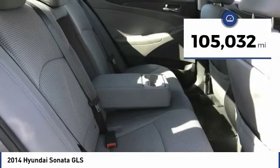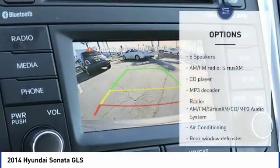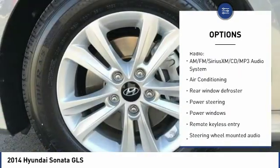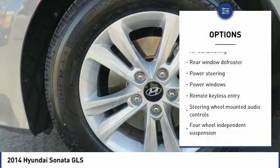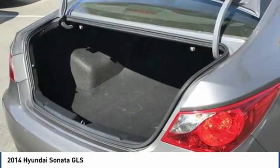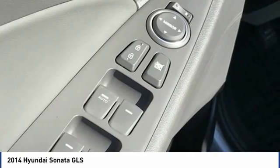This vehicle has less than 110,000 miles. Here are some of this vehicle's great options: traction control, air conditioning, dual airbags, alloy wheels, power steering, four-wheel disc brakes, center armrest, rear window defroster, trip computer, power windows. Your new ride is just a phone call away.